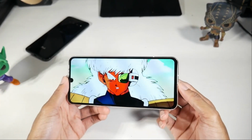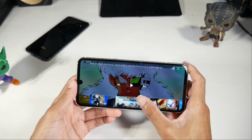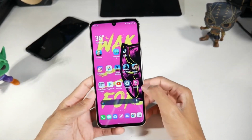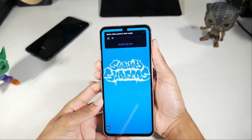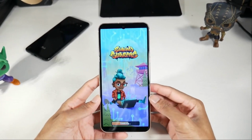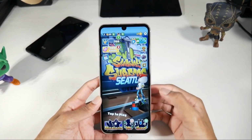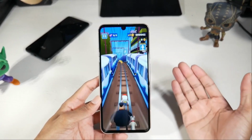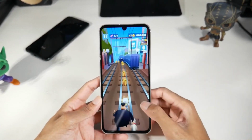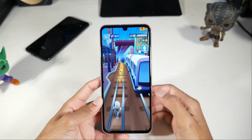I'll put those links down below, but it's got a premium design, aluminum frame, glass back. It's IP68 dust and water resistant as well. You also have a massive 6.8-inch OLED display. It's HDR10 plus, 1080p, 395 for the PPI. It's a really nice looking display, very colorful. You get really nice deep blacks on here, always on display as well. And you also have Android 10 with the Snapdragon 865.